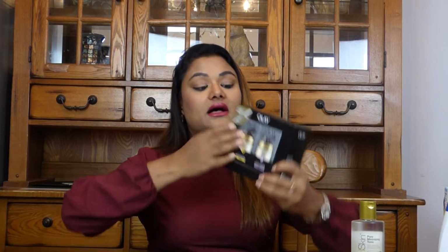If you want, you can buy them separately from your nearest high street shop, drugstore or chemist, because this comes together. It's like a box, like a gift box. If you want to, you can gift it to your friends, you can gift it to your mommy, whoever it is. I showed this because it's a full pack. These two are really essential for everyday skincare. That's why I showed both together, but you can also buy them separately.